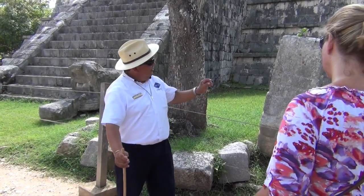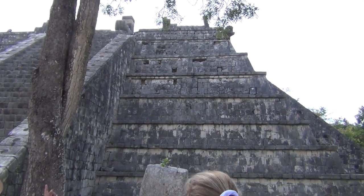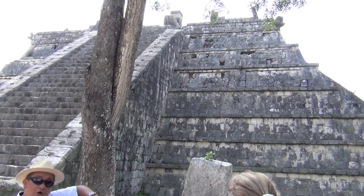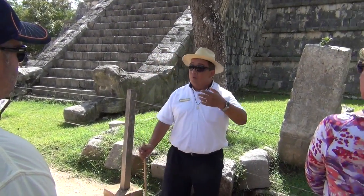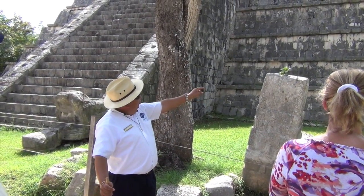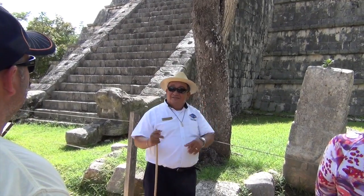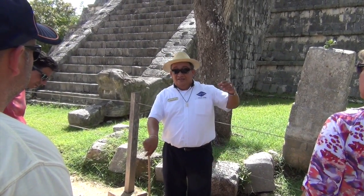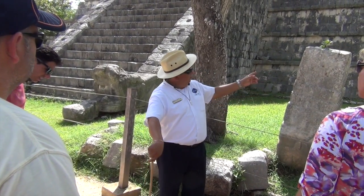Amigos, now let me explain to you about this. Take a look at this small pyramid. And I hope you remember this: 20 years ago, it was completely covered by vegetation. At the time when the experts began to work, from up there, they decided to open a big hole to go down, to check what is inside. Here, they found more tombs. Take a look at this. The corners, the platforms. In Spanish, 1, 2, 3, 4, 5, 6, 7. Comprende? 7. This is a very important magic number. 7 ball players when they came to play the ball game. 7 tombs were found.